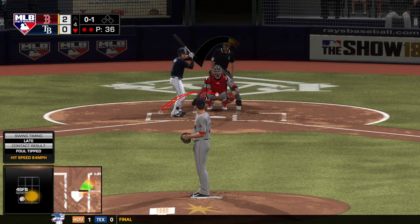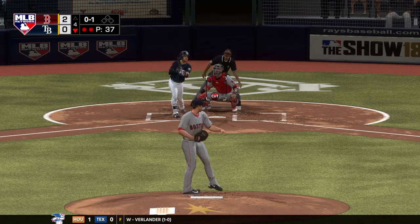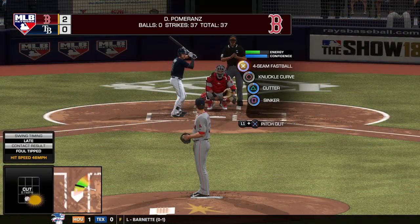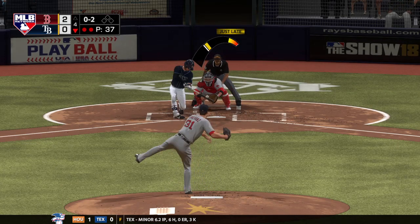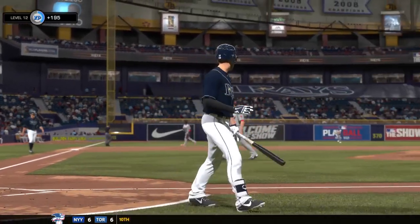Yeah, he has really found a groove on the mound, and it's been impressive to watch. It'll be interesting to see how long he can keep this dominance up. No runs, just 1 hit, and no errors for Tampa Bay so far. Now a fastball as he just reared up and let that one fly, and the inning is over.